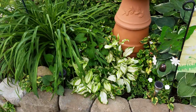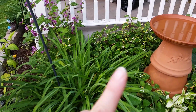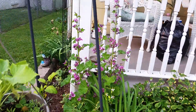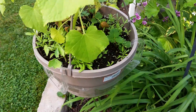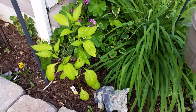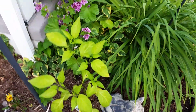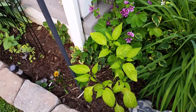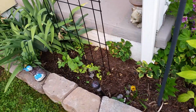Got our hostas, have various types. That cow mint, guys, do not plant it unless you put it in a pot. It goes crazy. Lilies, hollyhocks, cucumbers, and some strawberries. My jalapeno does not look like it's doing well at all. I put some Epsom salt on it, picked off all the blooms and the peppers that were on it, hoping that I can nurse it back to health.